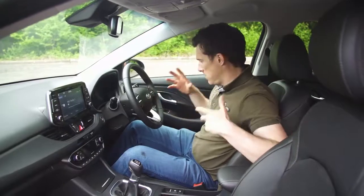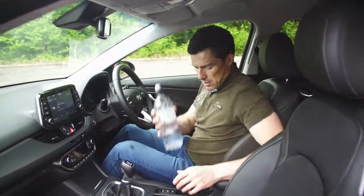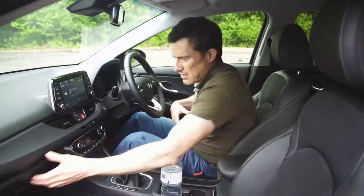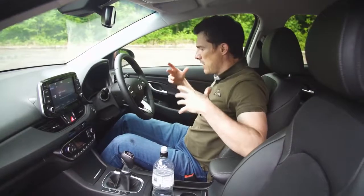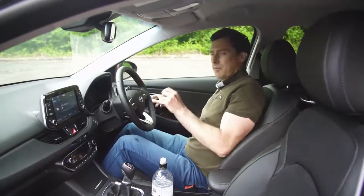Other couple of things to note is the fact that there is a decent amount of cubby space here, so the door bins are quite large, but elsewhere, they're not too plentiful in terms of the actual capacities. For instance, the glove box is not huge, but everything is decent enough, and that kind of sums up the interior of this car. It's all right, it won't blow you away, but it's not too bad. But let's see what it's like in the back.